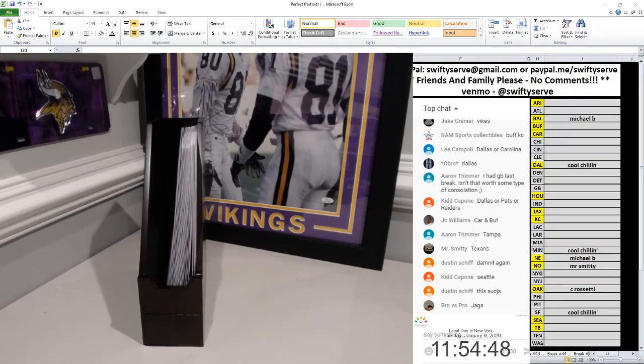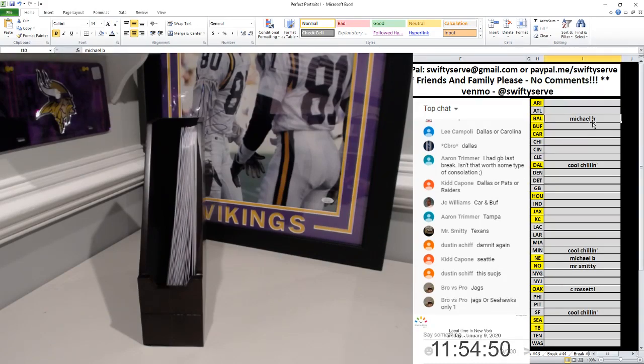Vikes taking Buffalo. Buffalo sitting. Bam. Kansas City. Bam. Got you. Dallas or Carolina. Take Carolina. They're sitting there. JC's not going to be happy with you, though, Lee. He's a Dallas fan. I had Green Bay last break. Isn't that worth some type of consolation? Dallas, Pats, Raiders all taken. Carolina and Buffalo both taken.